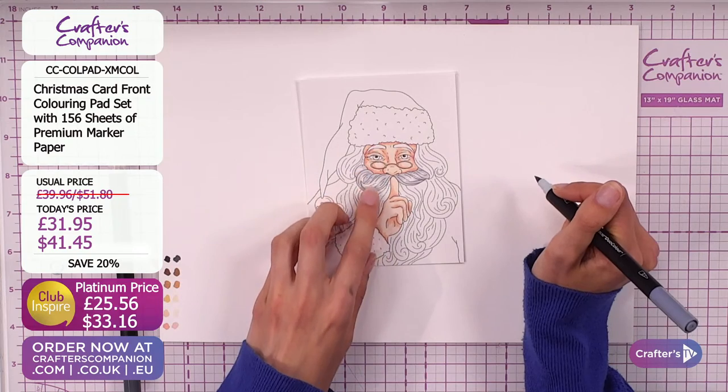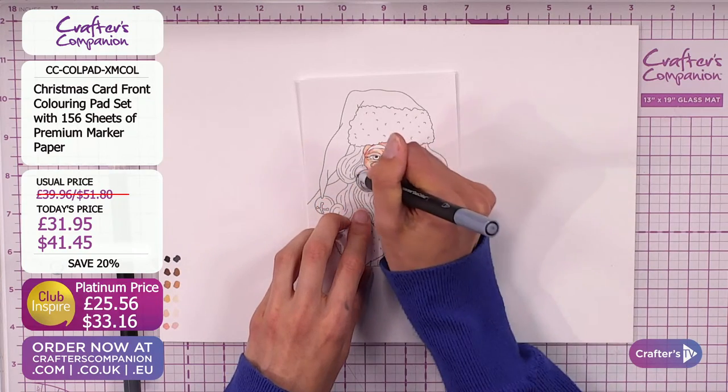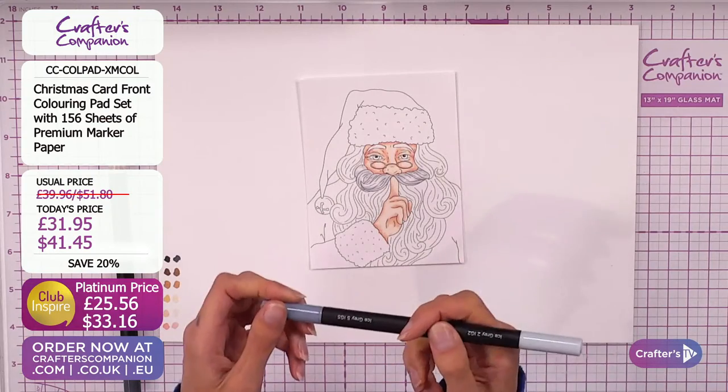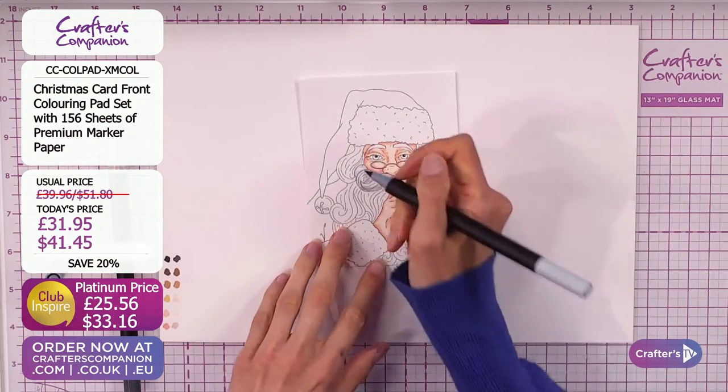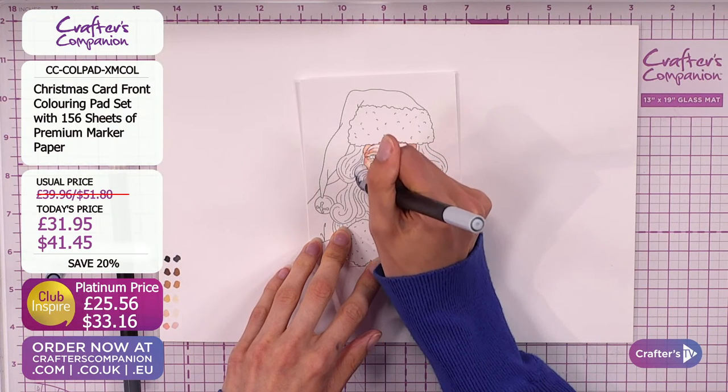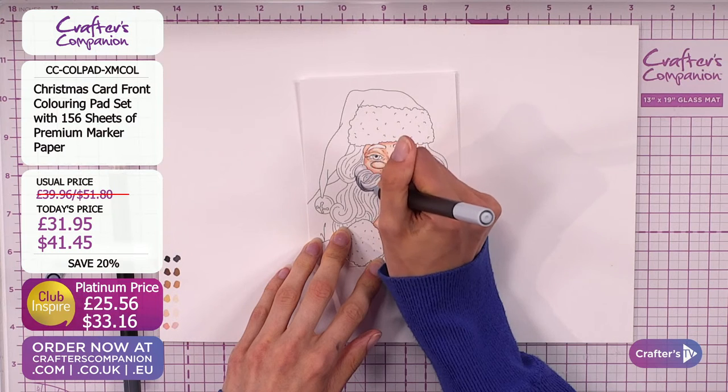So preserve your highlight in the middle. Leave an area in the middle that you're leaving as white and you're not colouring in. And then we're going to go to our next colour, which is IG5. We're just going to go over this area, but not the whole way. Probably about half of the area that we've already coloured, we're going to fill in with IG5.